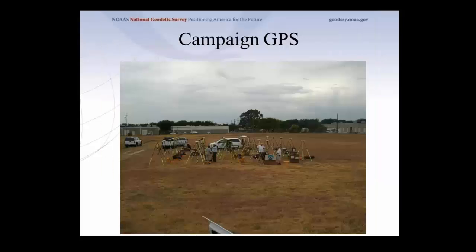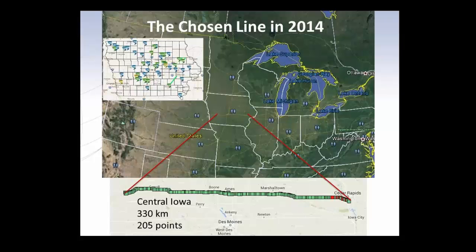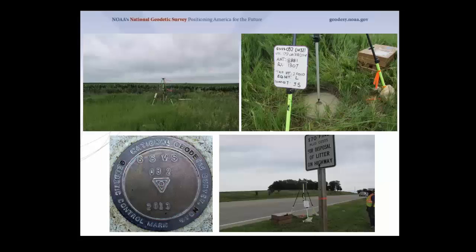So as I indicated, we had a number of different techniques that were being used. One of those was campaign-style GPS. So we had a significant number of GPS receivers that were operating. We'll talk about that configuration, but marks were set in the field over that distance. If I go back for a minute, we can take a look. We're looking at about 330 kilometers, so 205 stations along that route, spaced at approximately every mile to mile and a half. Marks were set in locations that were going to be suitable for doing GPS and doing leveling. The DOV work could be done on an eccentric location, so maybe on the shoulder of the road as opposed to out in the grass itself.